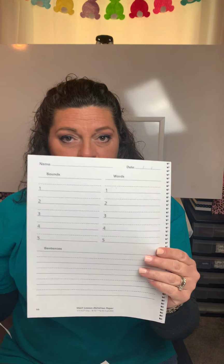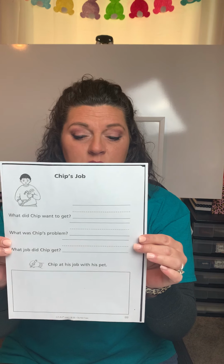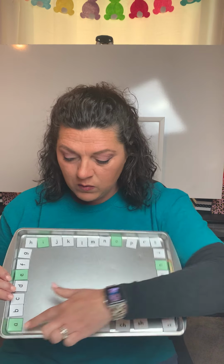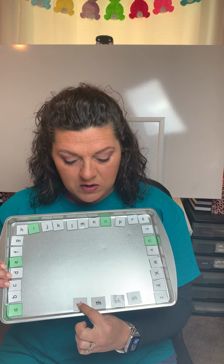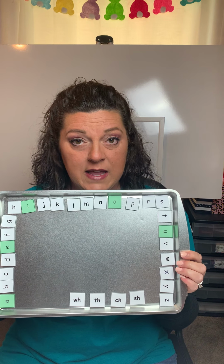You need your dictation paper or a sheet of paper. Either one works fine. You will need this question sheet for Chip's Job. And then you will need your alphabet arc set up. We'll need A through Z, and then WH, TH, CH, and SH consonant teams for today. Okay? All right. So those were your materials. If you need to pause the video and make sure that you have all those together, go ahead and do that now, and then we are going to be ready to get started.